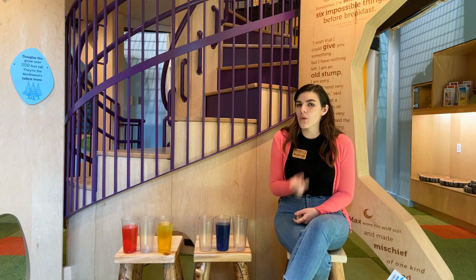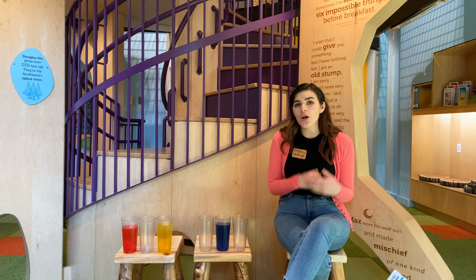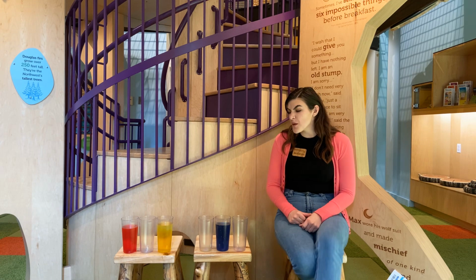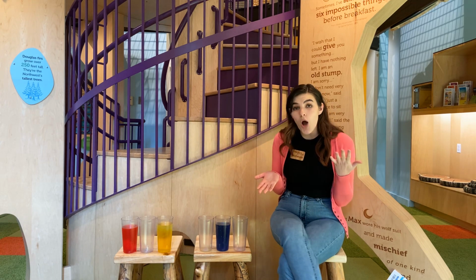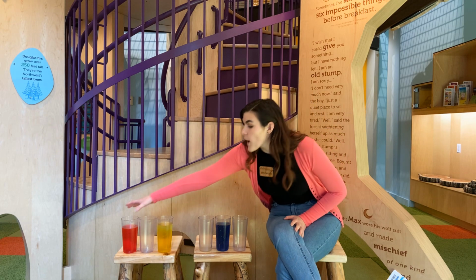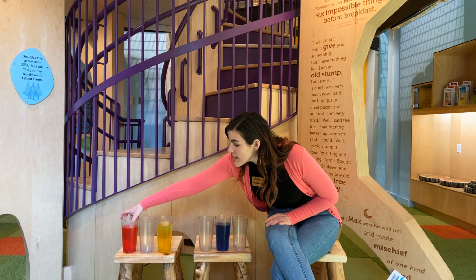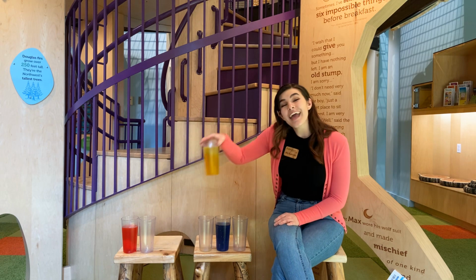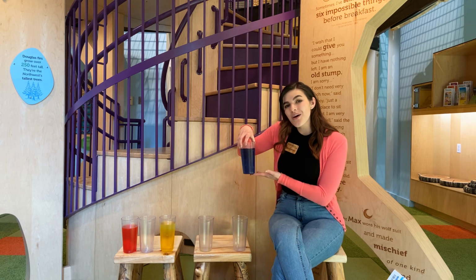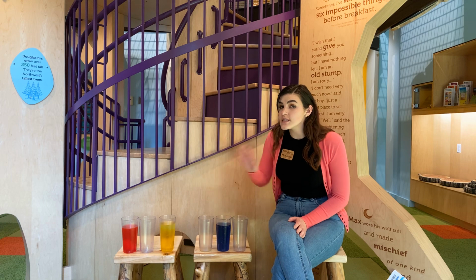So I think we'll test out what happened in our story today, and we'll mix our own colors. Down here, I have lots of cups, and some are filled up with colors, and some are empty. Can you help me name the colors that we have here? I have some red, and some yellow, and some, what color is this? Blue.